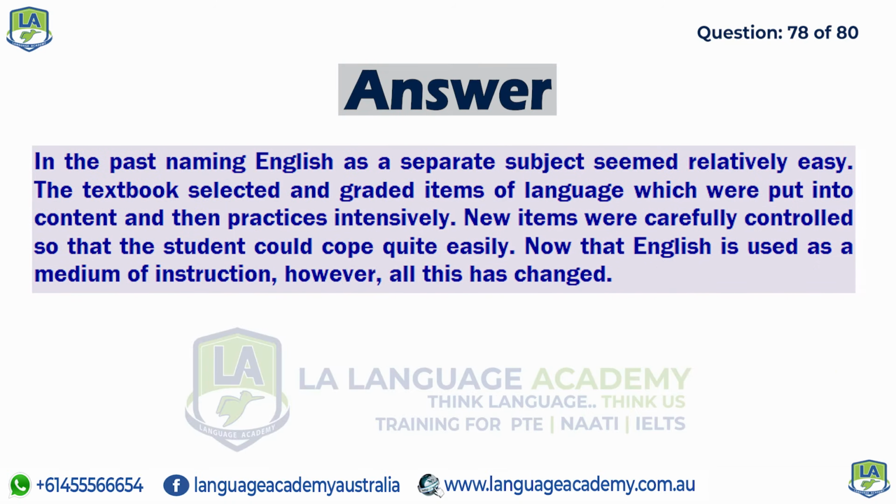In the past, naming English as a separate subject seemed relatively easy. The textbook selected and graded items of language which were put into content and then practiced intensively. New items were carefully controlled so that the student could cope quite easily. Now that English is used as a medium of instruction, however, all this has changed.